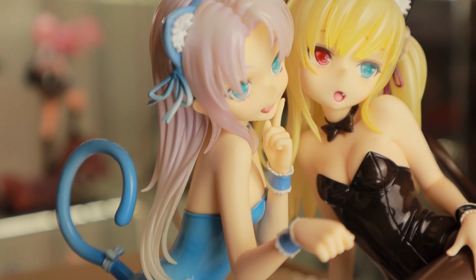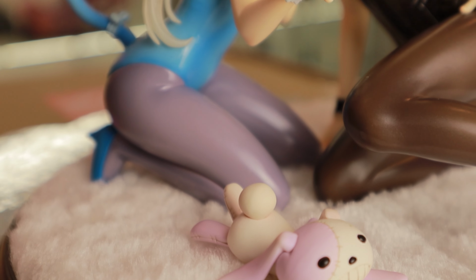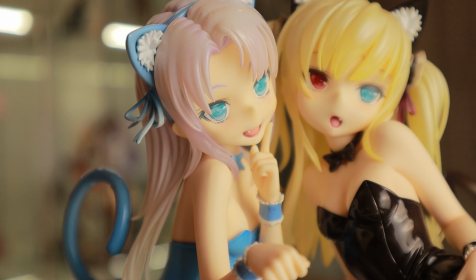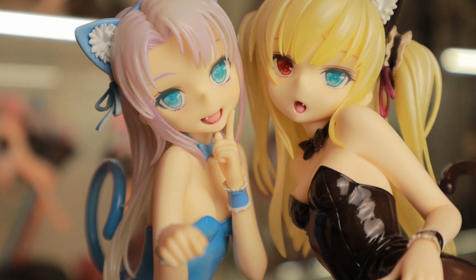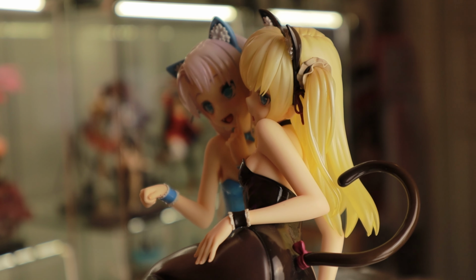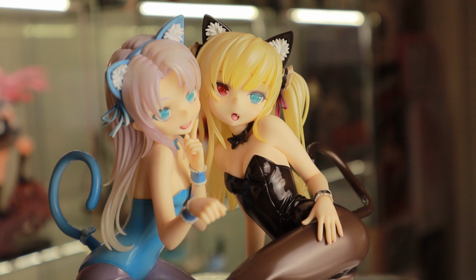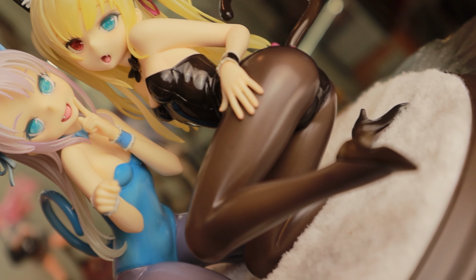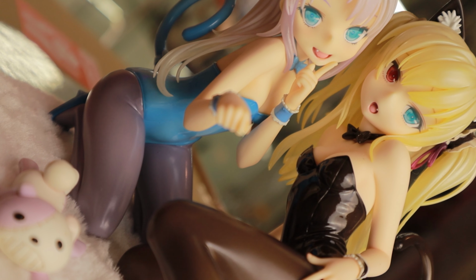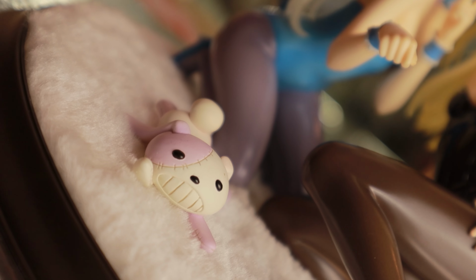The hair is made in a sort of translucent material, which I know a lot of people don't like because they remind them of prize figures, but I think it really works. I love the mix of shiny and matte textures, like their bodysuits are super shiny while their skin is completely matte, and their tights are like a semi-shiny kind of satin finish. So I actually think these two are my favorites thus far.